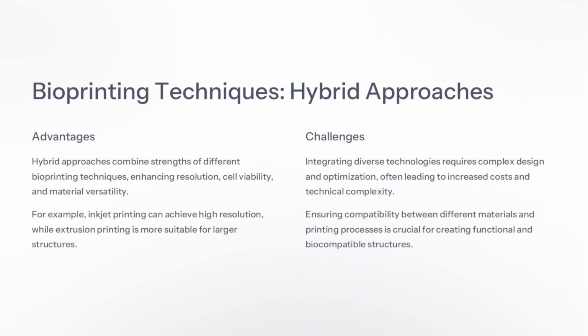This allows for enhanced resolution, cell viability, and material versatility compared to single-technique approaches. For example, inkjet printing can achieve high resolution, while extrusion printing is better suited for larger structures. However, integrating these diverse technologies requires complex design and optimization, which can increase costs and technical complexity. Ensuring compatibility between materials and printing processes is crucial for creating functional and biocompatible structures.